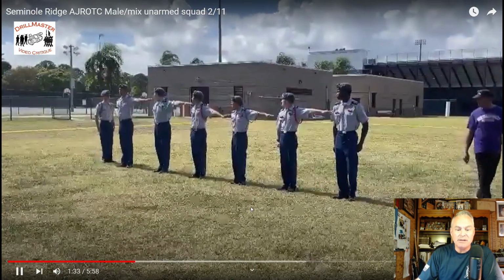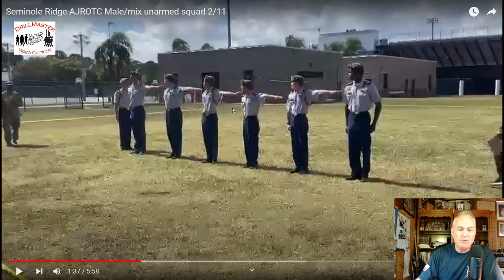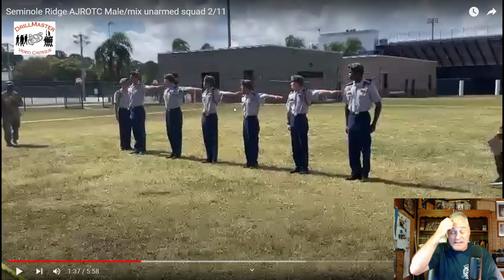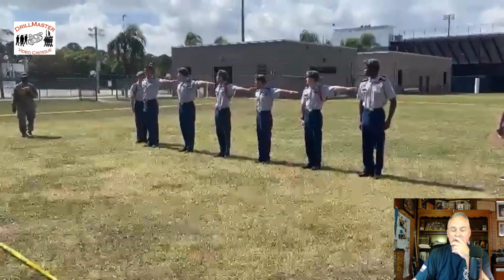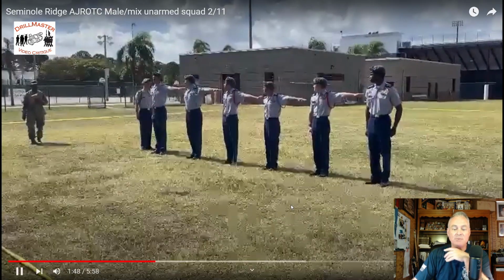For the third cadet, it looks like you're pushing your arm out, and you have that kind of bend in the wrist, when really it should be nice and flat all the way across. But that overcompensation is a killer, honestly.